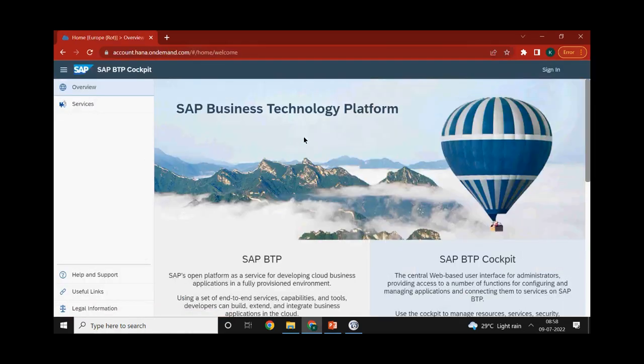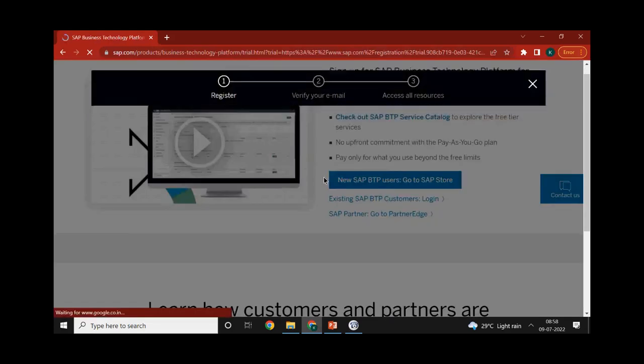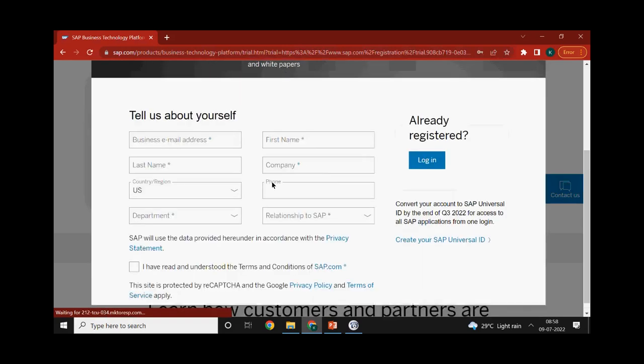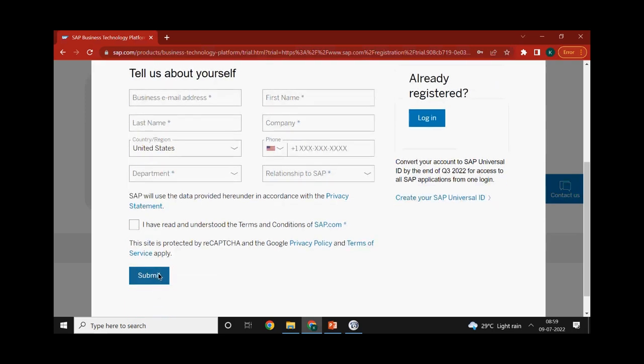Once you click on this, it will give an option to sign in or to register at the bottom. If you are a new user who doesn't have any BTP account created, click on register. Then you give some information about yourself, like your first name, last name, company, email ID, and phone number. Make sure you don't give an invalid mobile number; give a proper mobile number, because that will help you activate your account, as it will send some passcodes to you. Then you click on I have successfully read and understood all the conditions and click on submit. Once you click on submit, it will send an activation link to the email address that you have given.